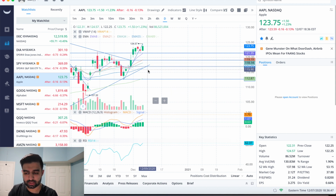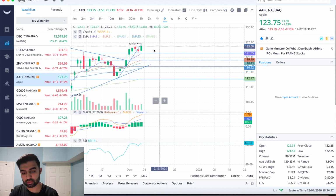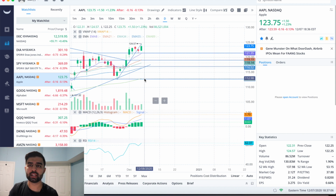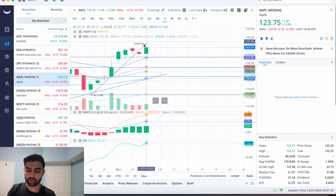NASDAQ's hitting all-time highs, and so on and so forth. So that's my conviction. We've got good levels of support down here at the 118s. Personally, I wouldn't be surprised if Apple goes sideways or a little bit down and we see some profit taking before we rally at year end. But we could just as easily continue this trend we've made in the past 2 days of higher high, higher low and hitting up against this top line. So waiting to see what happens there.